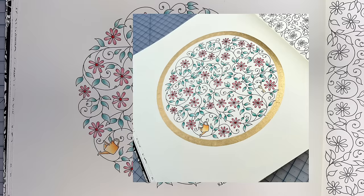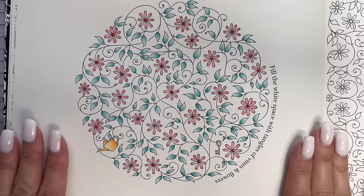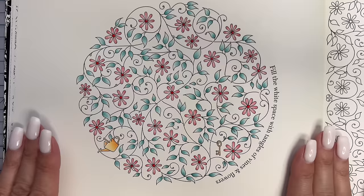Otherwise, I just want to say a thank you again to Laurence King Publishing for sending me out this beautiful gift, and it has been a joy to celebrate 10 years of Johanna Basford, 10 years of adult colouring, not only Johanna Basford's beautiful work, but also this wonderful community that she has helped to grow as well.